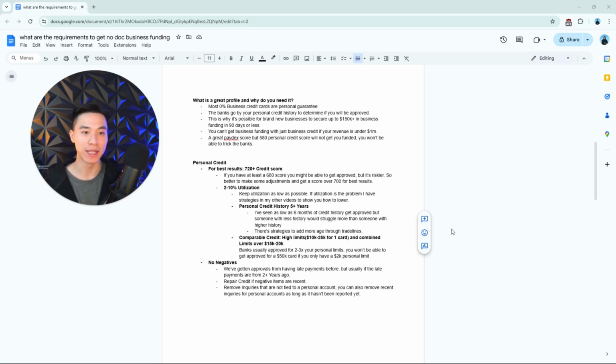And you don't want any negatives. We've gotten approved with late payments before, but usually those late payments are from 2+ years ago. So if you do have late payments from the past 2 years, I recommend going through credit repair to get all those negatives removed. And remove inquiries that are not tied to a personal account. You can also remove recent inquiries for a personal account as long as it has not reported yet.